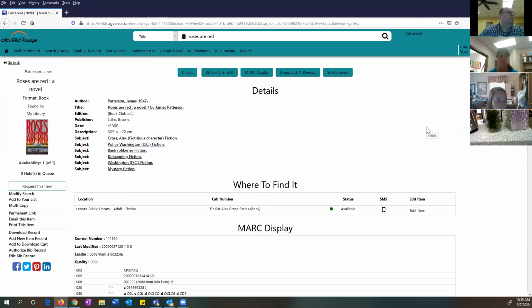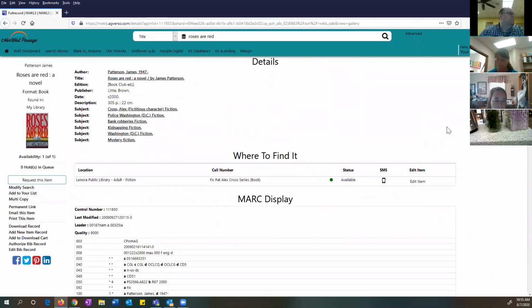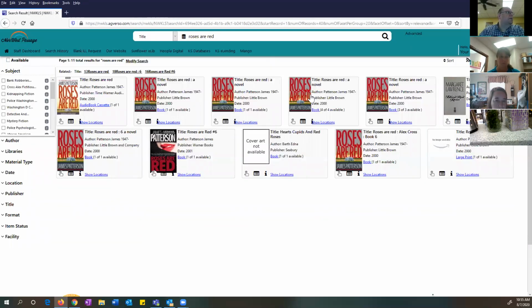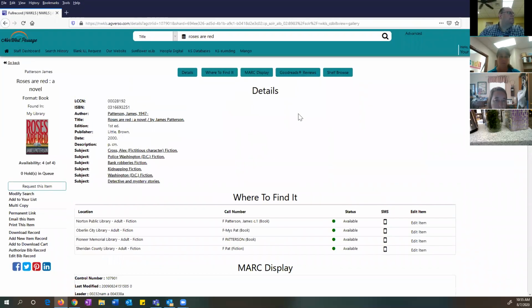Okay, here's another one, and this one is Lenora's. Few less subjects. So I would probably merge this record with someone else's. Not that Lenora did a bad job, I'm just saying that the other records seem to be a little fuller. One thing we should also be comparing is page numbers and edition statements and things like that. Here's another record that's got a lot of libraries in it. It's missing page numbers and the size of the book.